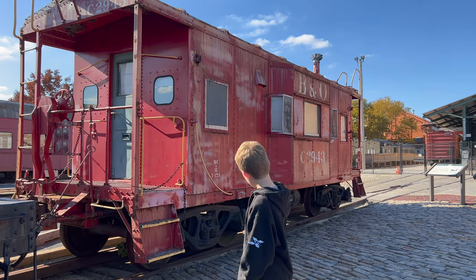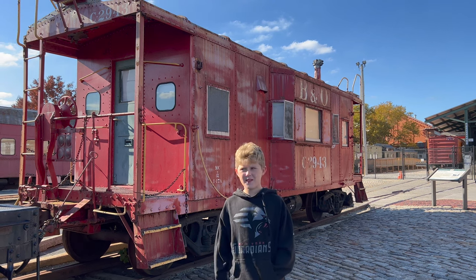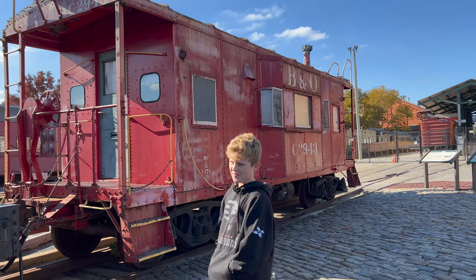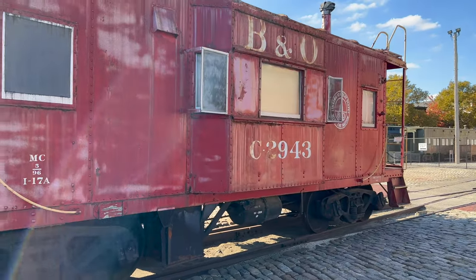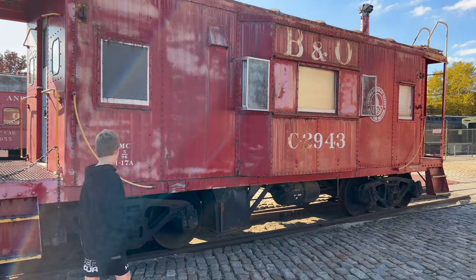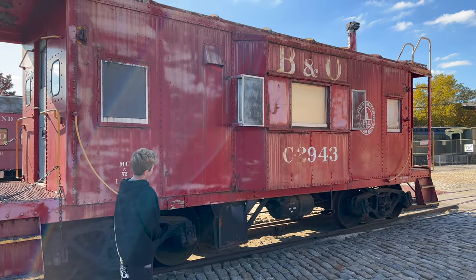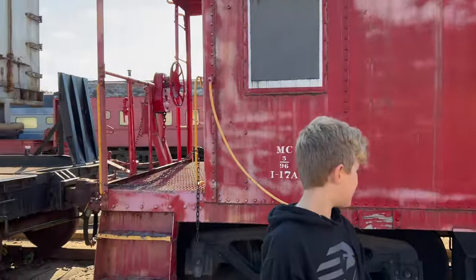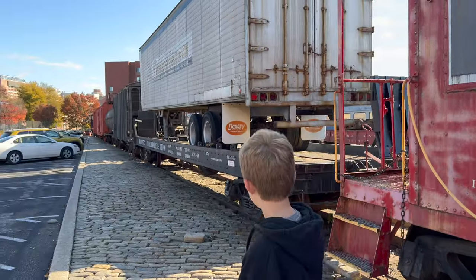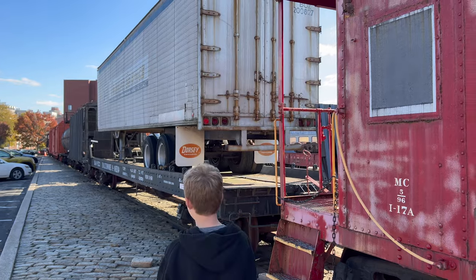Look at this caboose. Looks like a barbecue caboose. They should change that O to a Q, right? No. That's pretty old right there. It's got rust on it and all that. Not often you see a caboose, especially one that isn't moving. And this is connected, look, all the way down there. Should we go check out that B&O engine or no? Yeah. Let's do it.